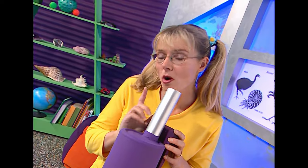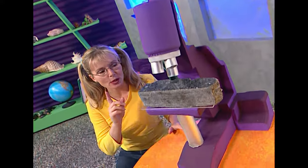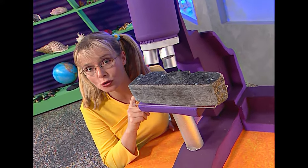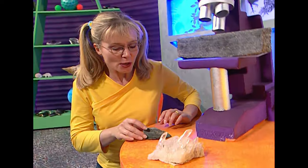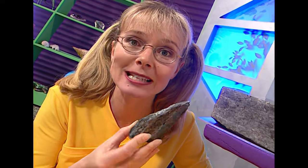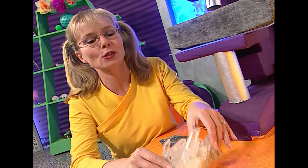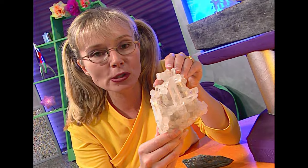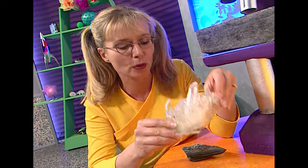So, what have we found out? Well, we've found out that rocks are made up of a mixture of minerals, and some minerals are sparkly. So if you find a rock that sparkles, part of its mixture must be a sparkly mineral. And if you find a sparkly rock, chances are it has quartz in it, because quartz is sparkly and it's one of the most common minerals in the world.